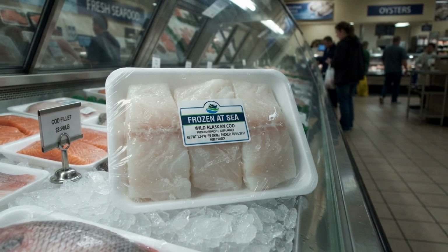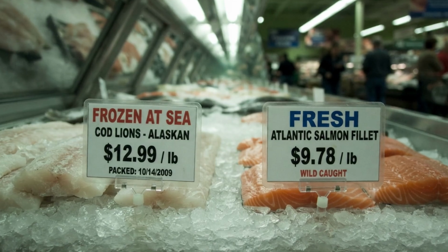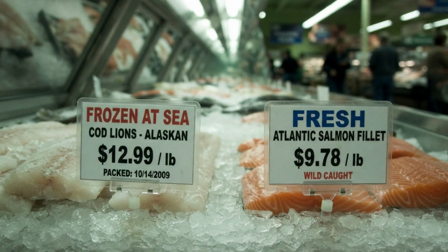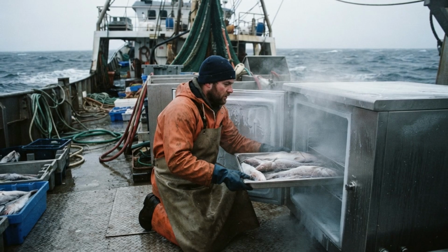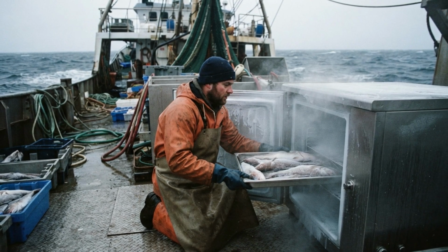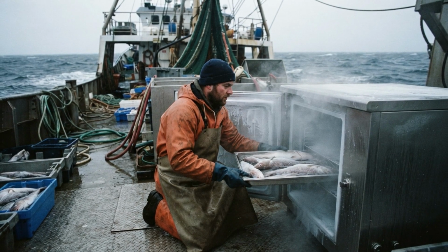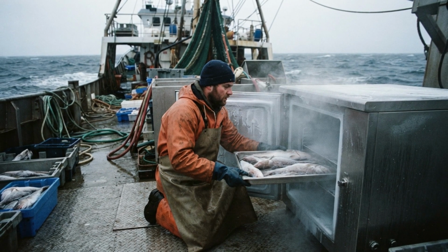And while we're undoing things you've been taught, here's another one. Previously frozen is not a warning label. It's often the best thing in the case. Everybody's been trained to hunt the word fresh and flinch at the word frozen. And it's backwards half the time. A fish frozen at sea, hours out of the water, on the boat, at temperatures your home freezer can't reach. That fish stopped its clock at hour 6.